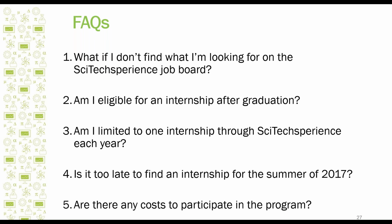And our final FAQ, are there any costs to participate in the SciTechsperience program? No, there are no costs at all, and I really want to reiterate that this program is completely free for both students and employers, and there are no fees at any time. The only investment you'll make is a few minutes of time to register and create a profile, and the time it takes to reach out to employers. So no fees at any time.